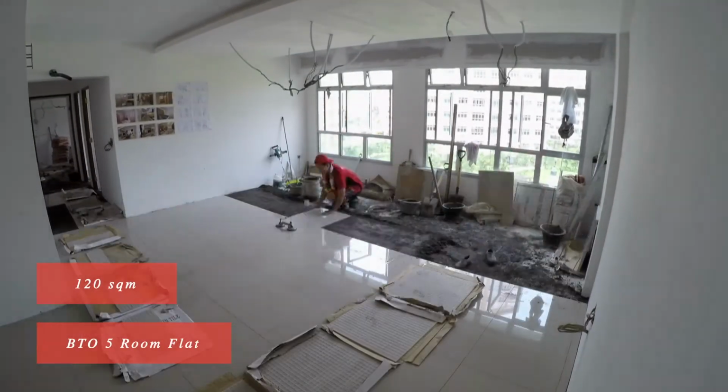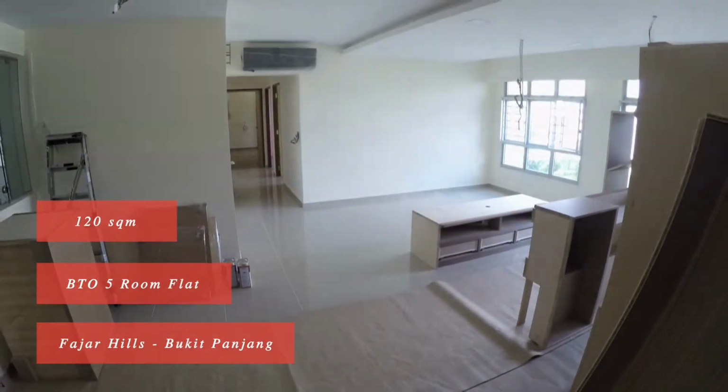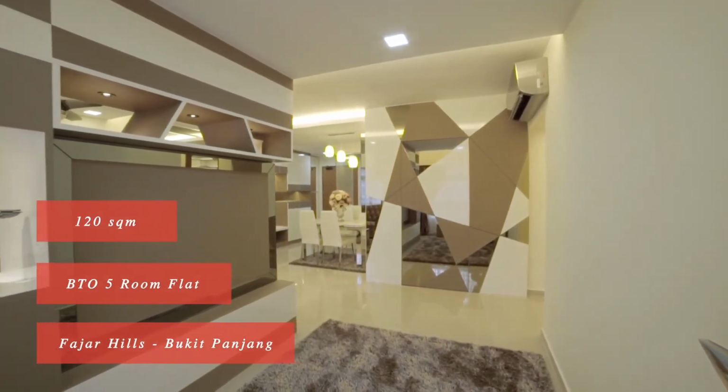I was so happy. It started off as just an idea in my head, and then there I was standing right in the middle of it all. It was amazing to see how the space transformed.